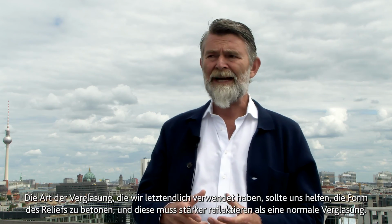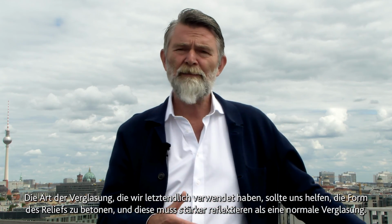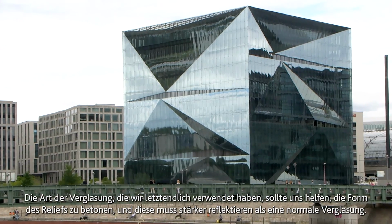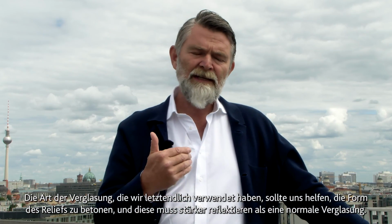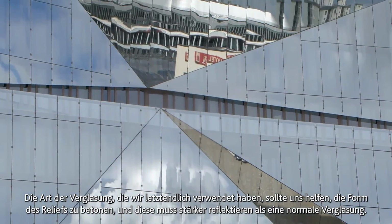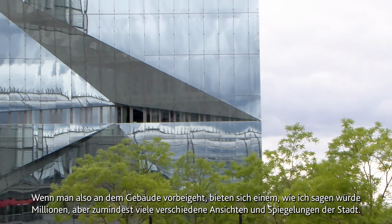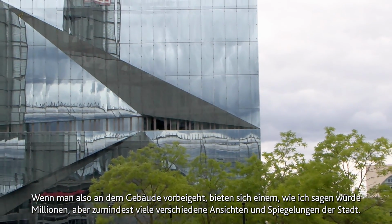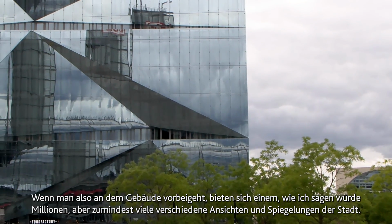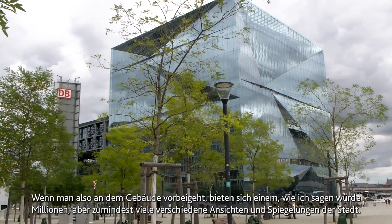So the kind of glazing that we ended up using should of course help us emphasize the shape of the relief, and that needs to be more reflective than normal glazing. What that does, it actually helped us create the kind of huge kaleidoscope. So as you pass by the building, you're offered, I would say millions, but many different visions and reflections of the city.